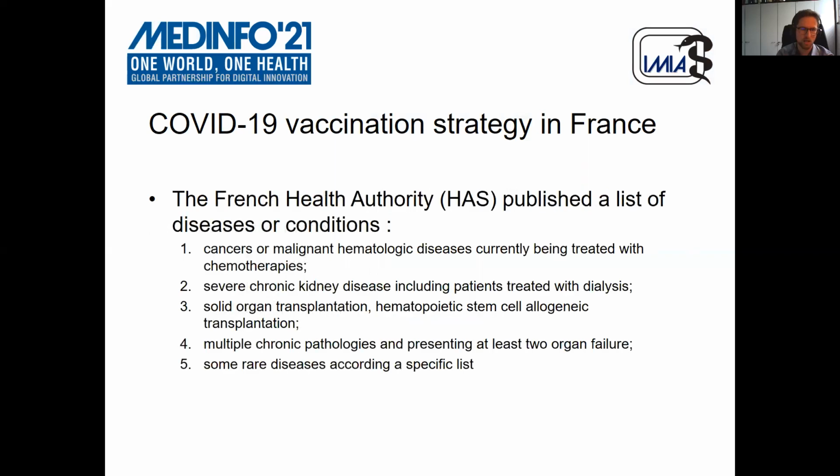So the French Health Authority, the HAS, published a list of diseases or conditions, as you can see here, 5 items: cancers, some chronic kidney diseases or organ transplantations, and a large list of rare diseases.